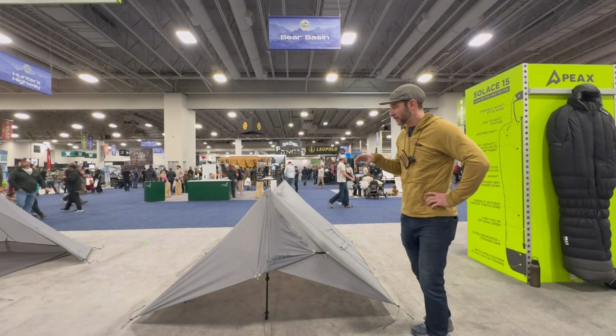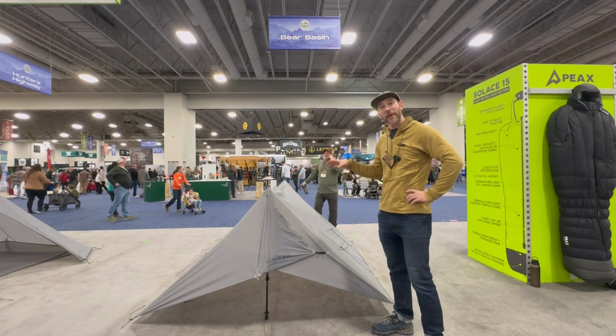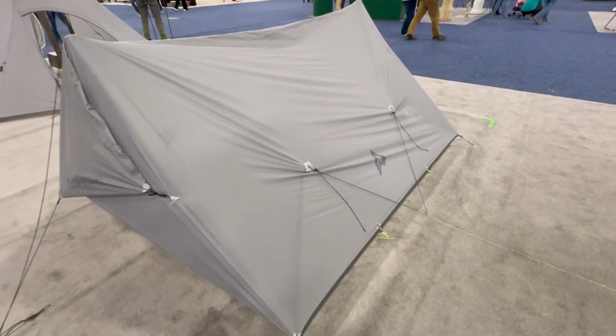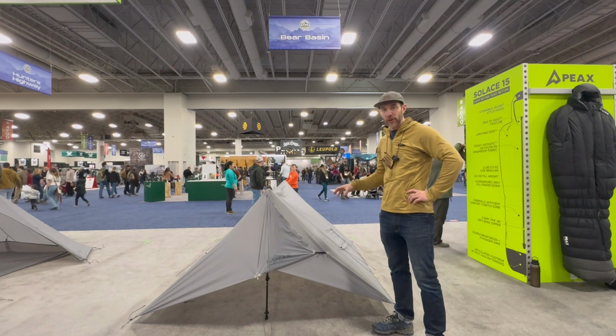All right, so let's talk about something that's not out yet. This is our origami TNT tarp and tent. The idea behind this tarp is that it also creates a really protected or better protected shelter against the elements.